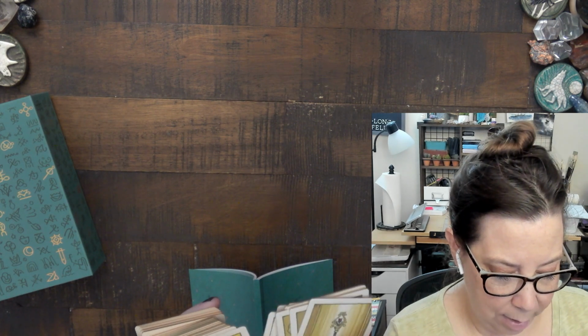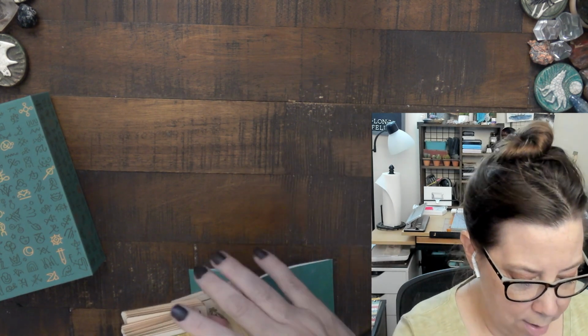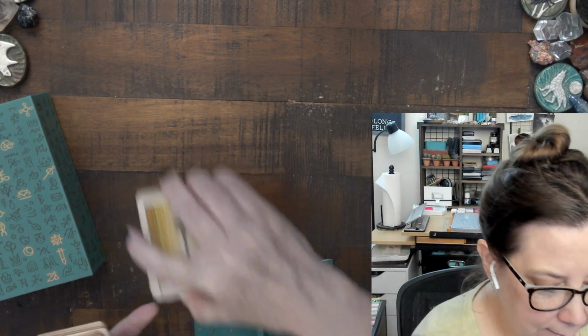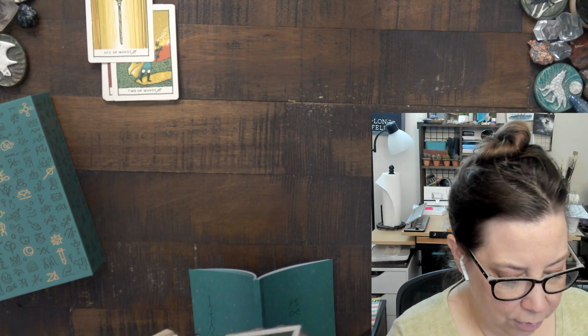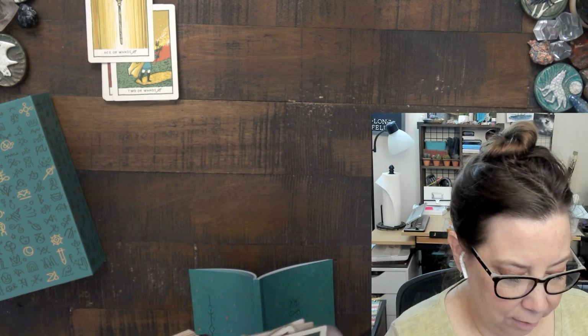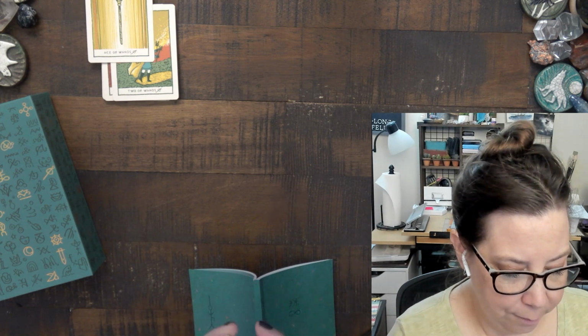Now, this is an interesting one right here. So let me grab, here's the suit of wands. Oops. Here's the suit of wands. Here's the suit of cups. The cups are elephants and they are adorable.